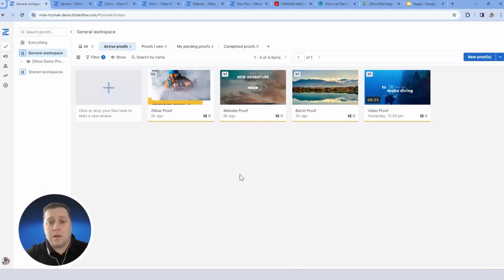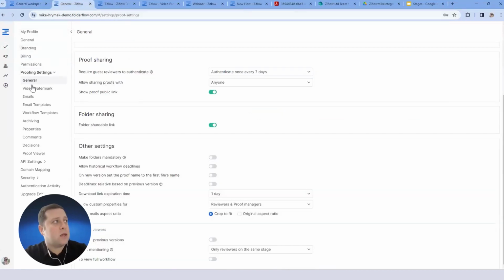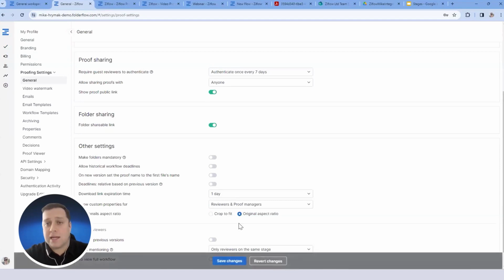Yeah, I mean the clickable thumbnails, they're an essential way to navigate and identify what's within a proof, particularly within this grid view, if we have everything displayed and ready to go. But we did hear some feedback that maybe that thumbnail box was a little too limiting. And so what we've added is in the settings, if I'm an admin, I can go into my proofing settings into this general section, and I've got this option to change the thumbnail aspect ratio from a crop to fit to that original aspect ratio.